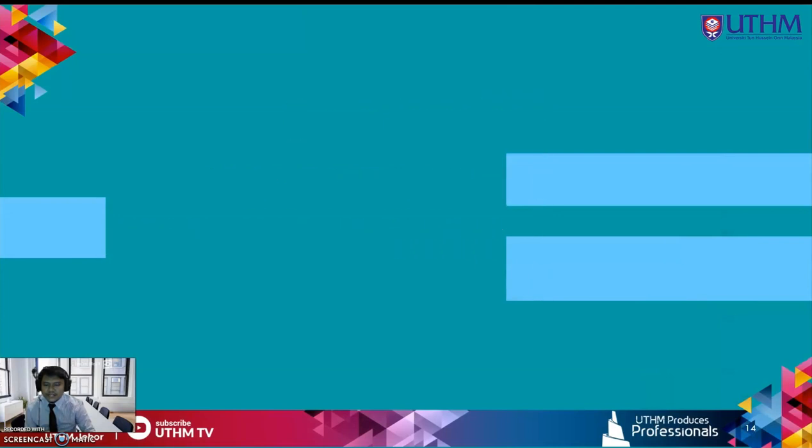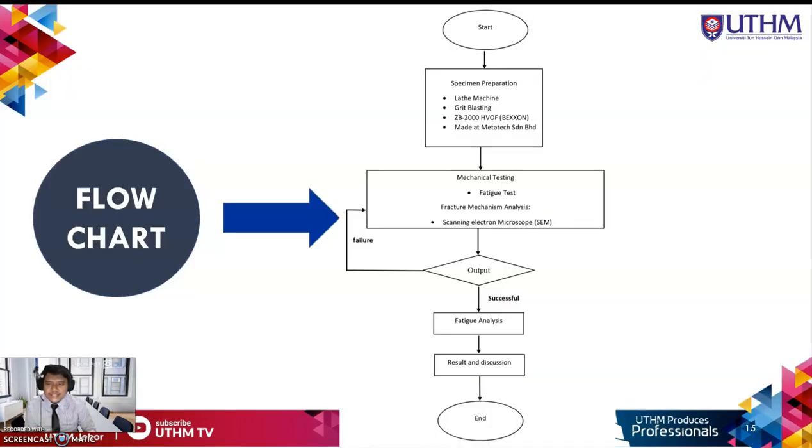Alright, chapter 3 is methodology. We can see the flow chart. We prepare the specimen with machine grit blasting, also the HVOF coating at Metatex Berhad. Then we go to the mechanical testing with the fatigue test, and also the fracture mechanism analysis by scanning electron microscope, SEM. If the output is failure, it goes to the mechanical testing again. If successful, we go to the analysis, which is the fatigue analysis, result and discussion, and that is the end of the flow chart.